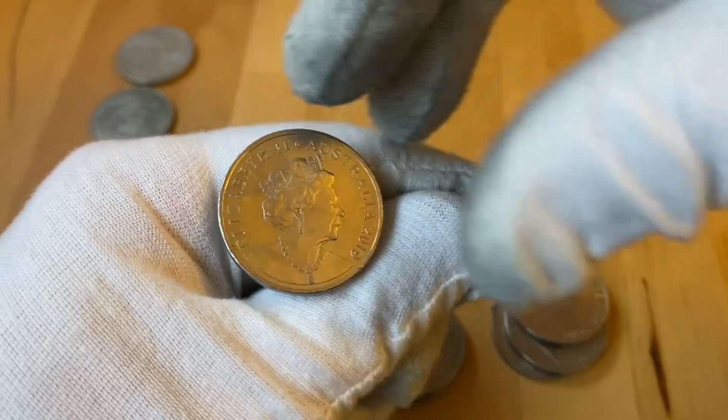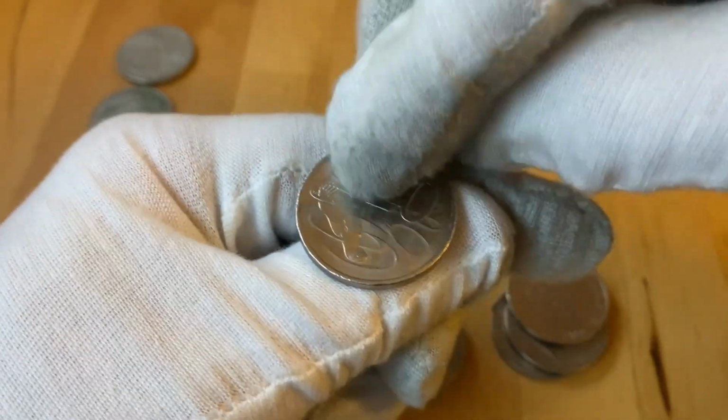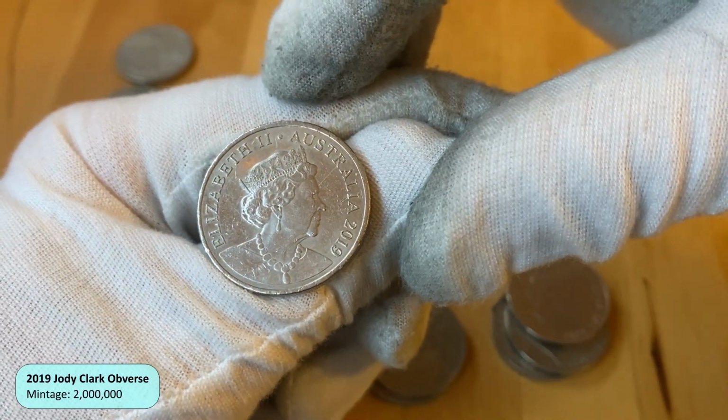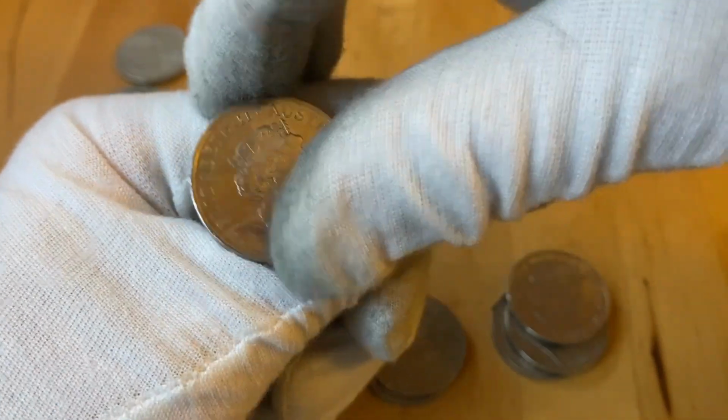Here we go. Here's a low mintage date. This is the 2019 Jody Clark obverse. There'll be an annotation on screen showing you how many of these were minted. Not many, so that's a good find.